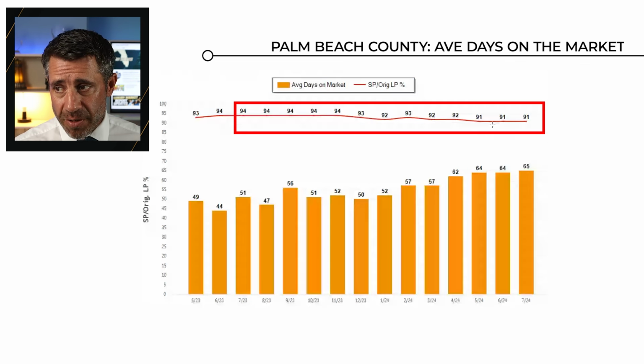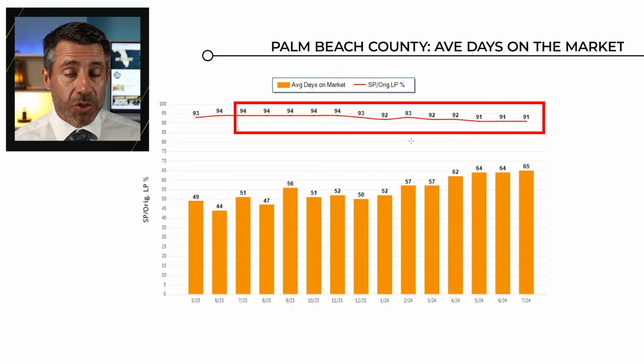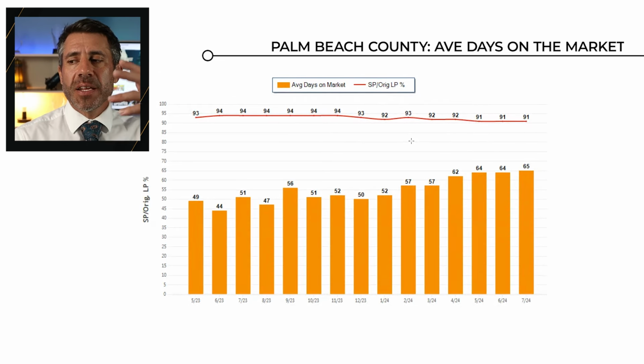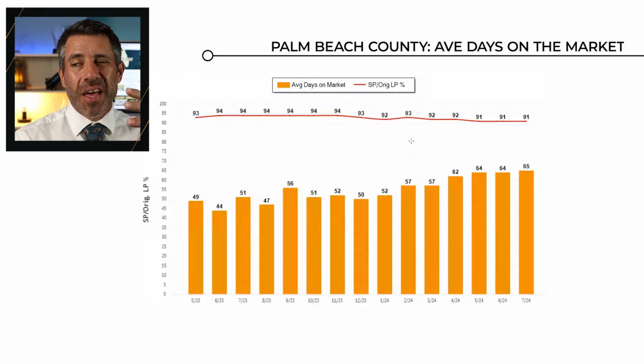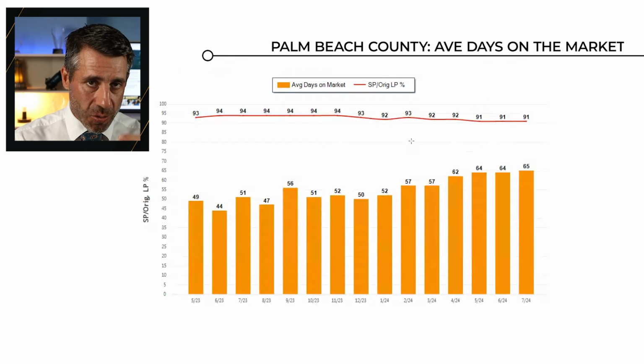And it's gone down here to 91, but the last 3 months were 91% of the original listing price, the sale price. So healthy, but as that inventory goes up and as those days on the market go up, I would anticipate that this original listing price to sale price is going to come down. We'll see. Let me know in later videos if I'm wrong.